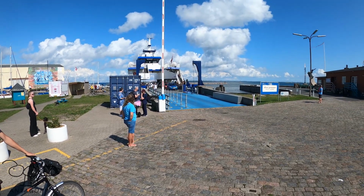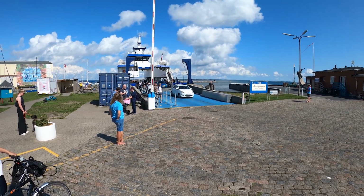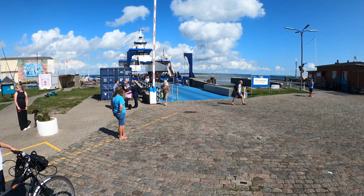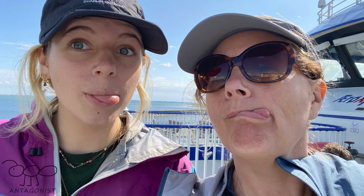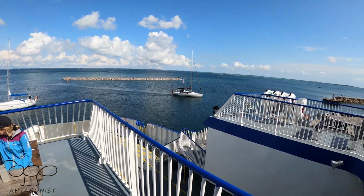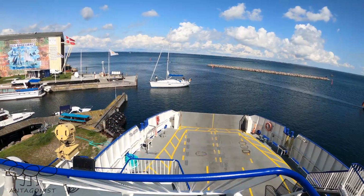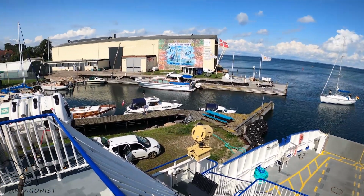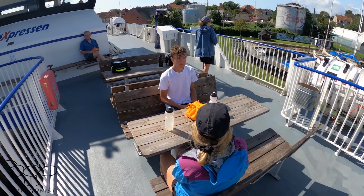All the people coming from Langeland. Langeland. The ferry's not as busy as the ferry we caught yesterday. All the pedestrians off and the cars. We're on board. Ah, the Germans. Have a spot of lunch.